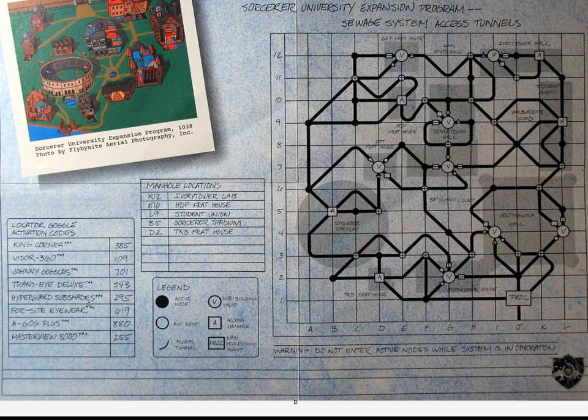Google activation codes. Locator Google. Oh, goggle. Locator. I was like, Google didn't even exist, motherfucker. Locator goggle activation codes. We got our legend. Warning, do not enter active nodes while system is in operation. And then we have a nice little picture, which also is replicated within the game map.